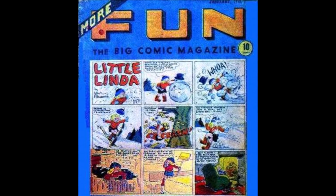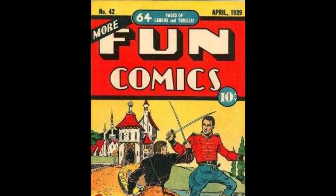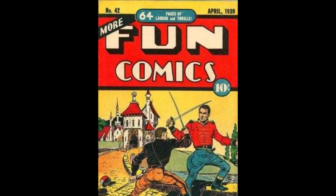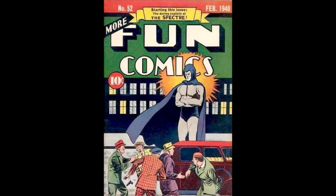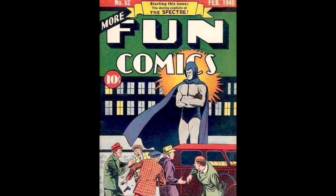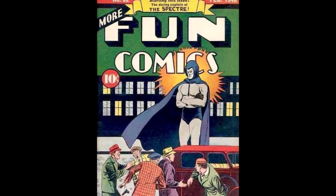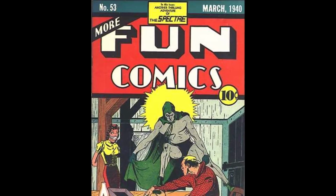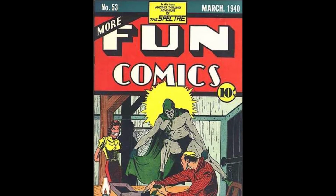First is an anthology that boasted as mostly a comedy feature until issue number 42, which showed off their first adventure feature. But then, just 10 issues later, we got our first iconic crime fighter clad in white tights, a green hooded cape, and Spanx with elf shoes to match. The Spectre, who first appeared in issue number 52, thanks to Jerry Siegel and Bernard Bailey.